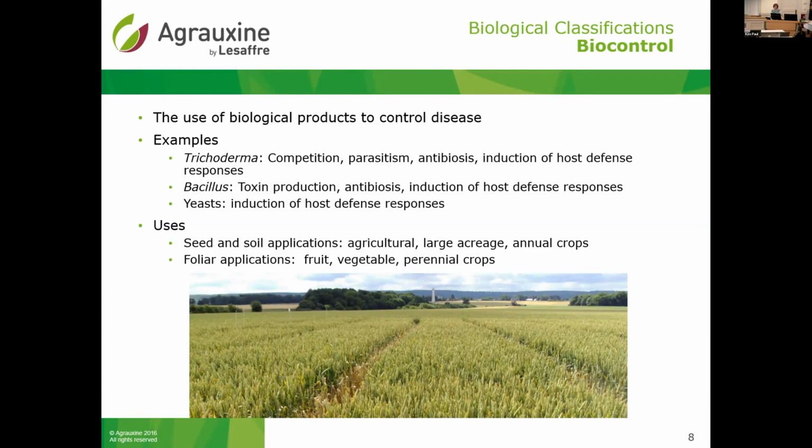Bacillus, I think people probably know BT very, very well. Bacillus thuringiensis. These bacillus, generally speaking, produce some kind of toxin that the insect pests would ingest, and it causes death or extremely slow metabolism. But there are other mechanisms, not just toxin. They can also produce antibiotics and induce changes in plant gene expression.